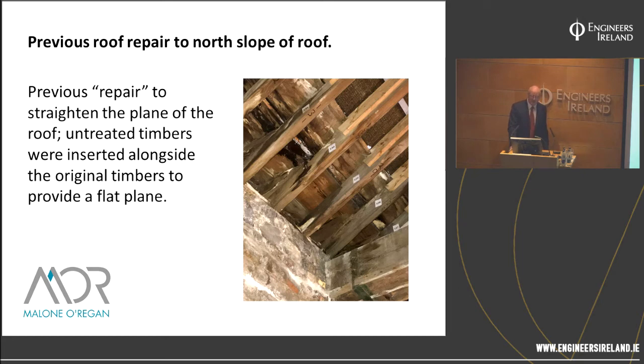When we went and looked, the rafters were perfectly strong enough. They had probably been subject to a bit of creep because they'd been distorted for a long time, and therefore there were nice gentle curves on the roof. The real problem was the timber trusses supporting the rafters and the purlins. So part of our works was we took off the repair, because the repair was untreated timber and would have been quite a sizable risk to our client, given the long time they're going to be responsible for the building.